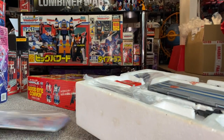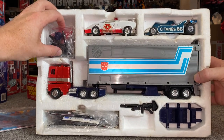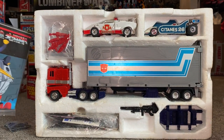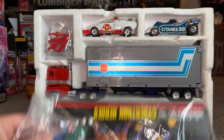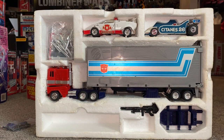There's all the paperwork and stuff at the back. All right, if I can tilt this without them all tipping out. Brilliant, there we go. So there's Optimus Prime. Here is the poster that I know so many people have already asked to see, so I will show you that again. Oh, there's Red Alert's missiles.